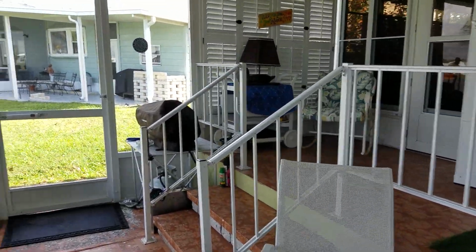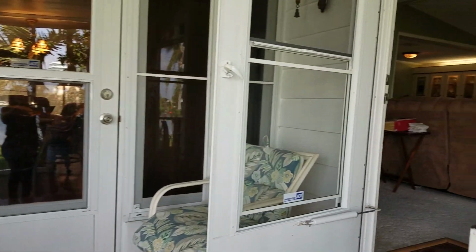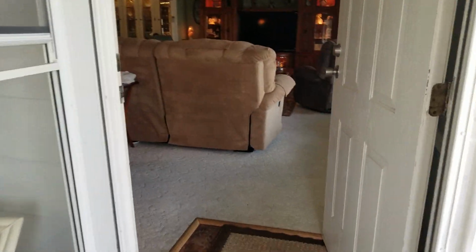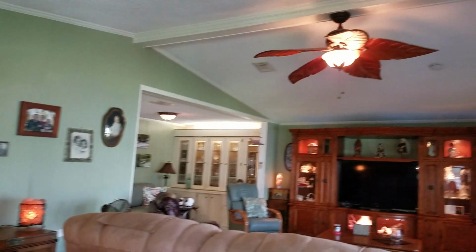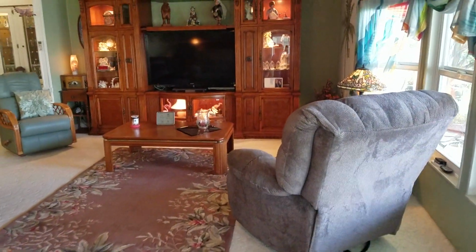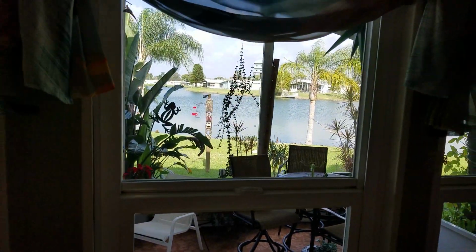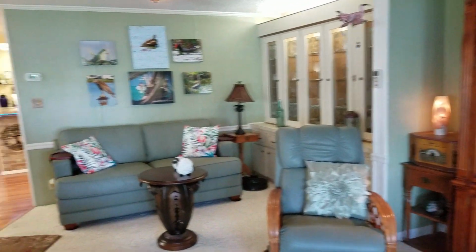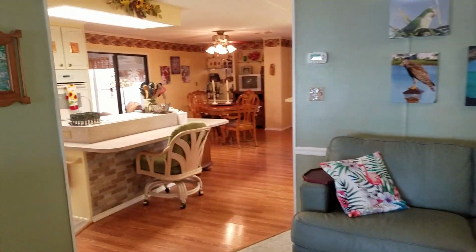We're walking up to the patio in the back that's also screened in. Entering into this large vaulted living room. Has new windows overlooking the lanai. This area here could either be a formal dining room or, as they have it, like a little sitting area.